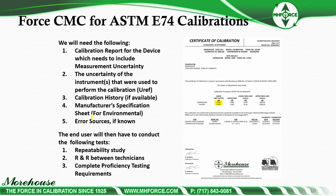Other error sources, if known, and then the end user, you get all that back. You'll have to do a repeatability study, R&R, usually between technicians, and as a requirement, if you're accredited, you're going to have to complete proficiency testing requirements.